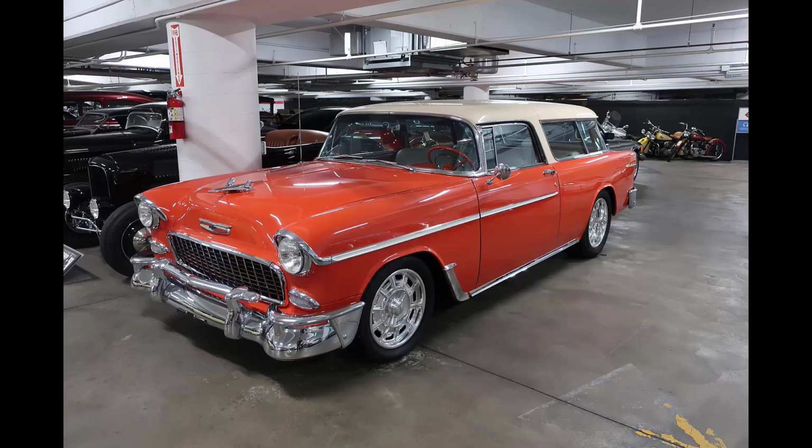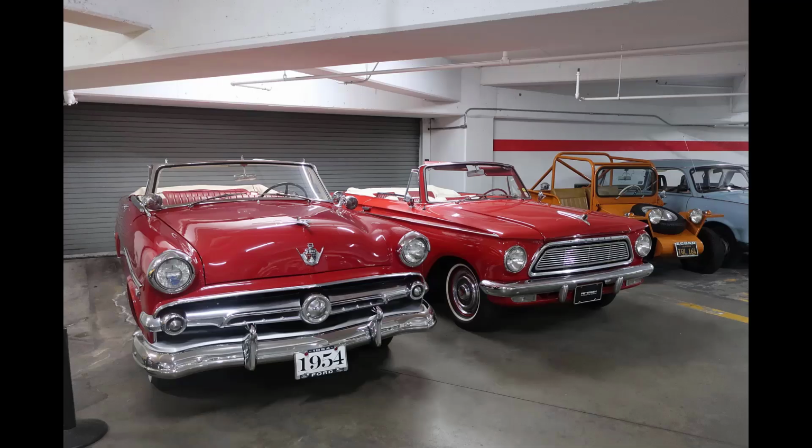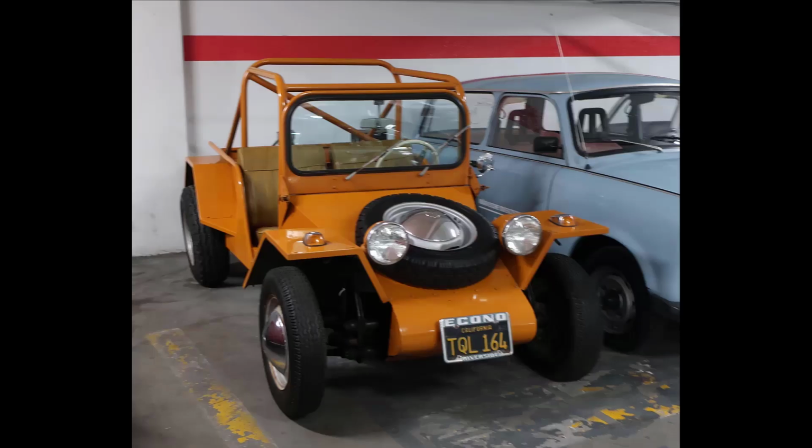A 1955 Chevy two-door station wagon, and because it's a two-door, it can be a Nomad, and on the tailgate it did say Nomad. If it was a four-door, it can't be a Nomad. A 1954 Ford, obviously, reading the license plates, don't know what body style it is, didn't look it up, might be a Crown Vic. We do know it's obviously a convertible, and a 1961 Rambler. I remember these running around in the neighborhood. They were numerous models, the convertible, the hardtop, the station wagon. No signage for this thing, whether it was custom made or factory made.